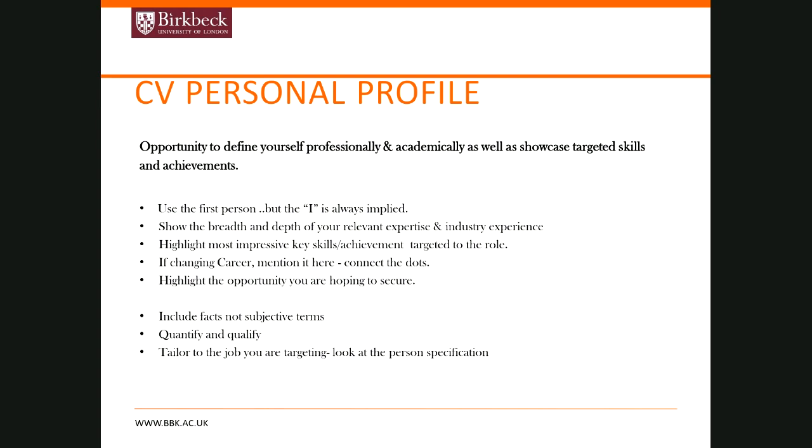It should contain data bursts of information, not prose, which reflect the requirements of the person specification and job description. It should be factual and not contain lots of subjective terms, lots of adjectives, which are just opinions. And it should be tailored for each role you apply for. It's worth spending time on because it's often the first example of your communication skills that an employer will see. So it's a snapshot of you, past, present, and future.